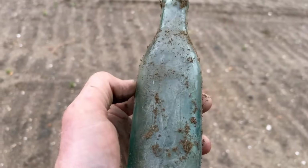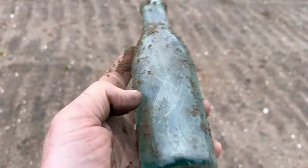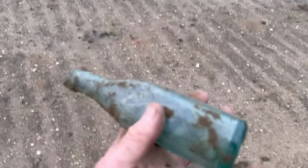This has late 1800s written all over it. And just sitting here. That's what happens when they turn all this dirt over. Look at this. I don't believe it.